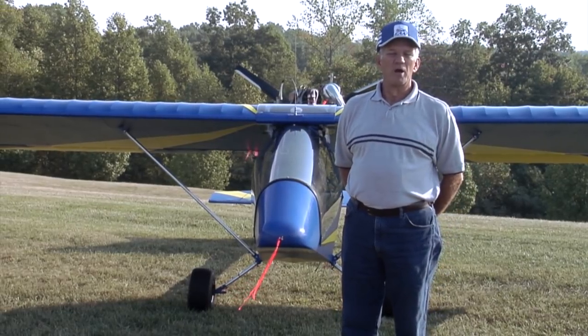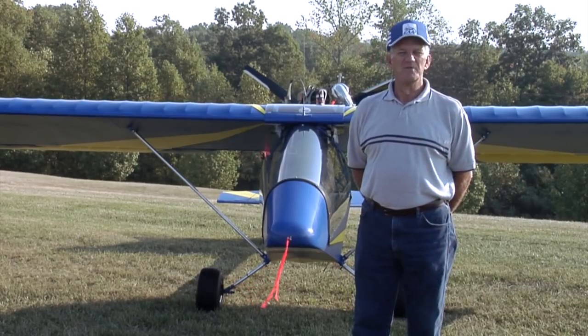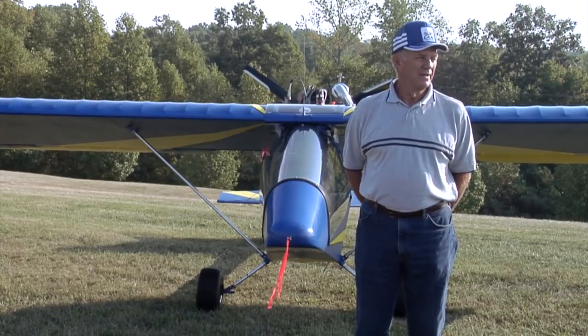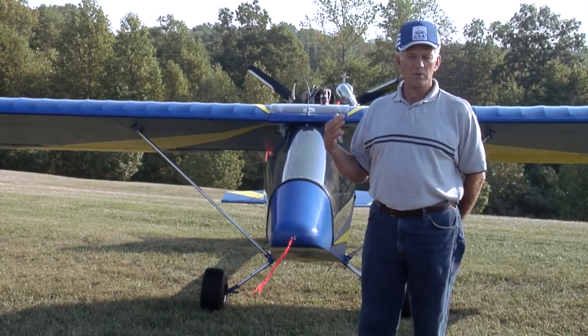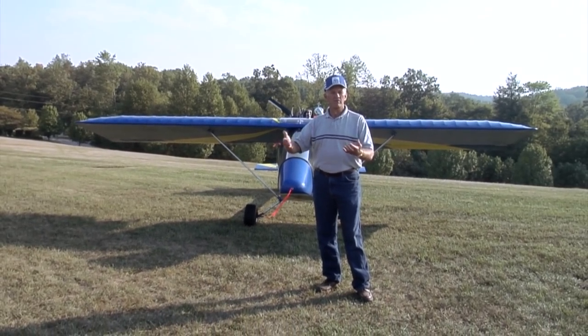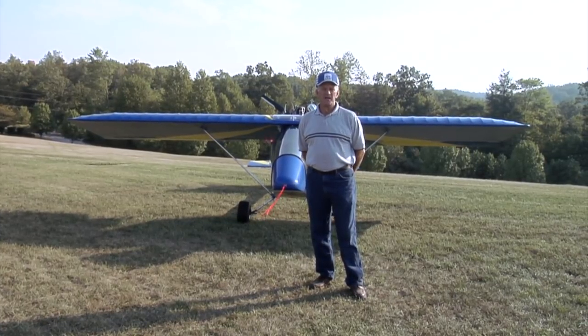I fly probably more in February than I do in May, because in February the air is a little bit more stable and calm. Around here, I live close to Lake Cumberland, and the air coming off of the farmland and off of Lake Cumberland can be pretty rough at times. My runway runs north and south, so I get a lot of crosswind. With practice, you can get the landings down pat.